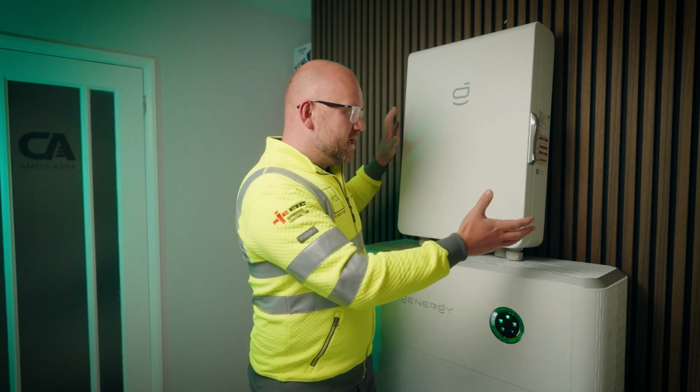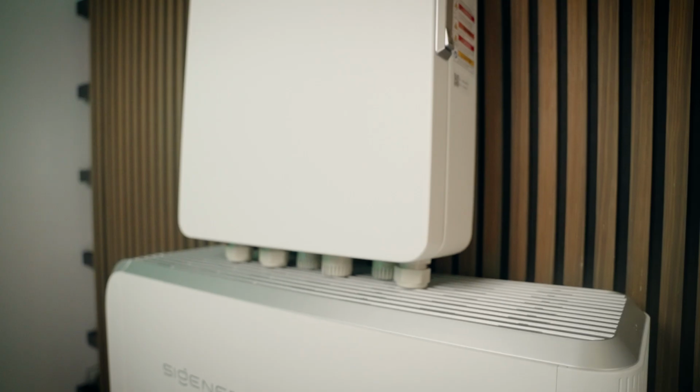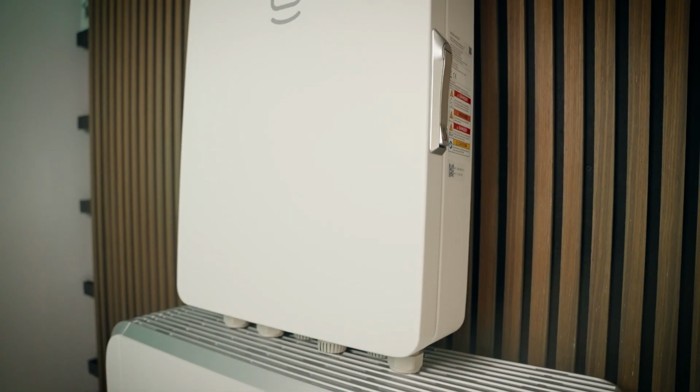This brings me nicely onto the gateway, which is this here. Most people don't realize they're actually quite big in terms of physical surface size. If you look at me versus this, you do need to make space for these. These can go both inside and they can go outside as well.